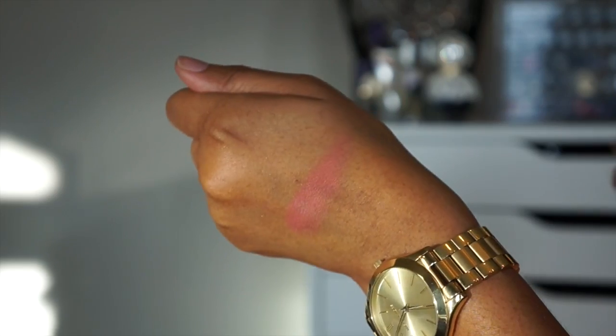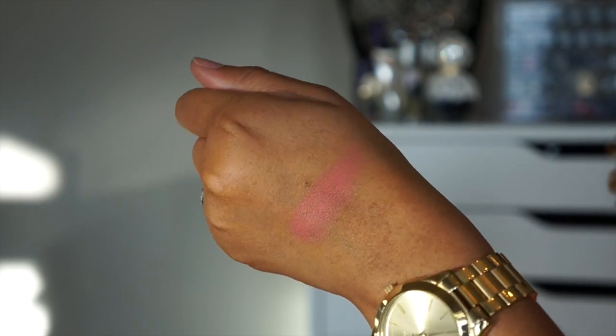The other two cheap products I have are actually both cream blushes. First one is this ColourPop blush, in the shade Quarters, and I showed this in my recent haul video as well. But I just really like this for a nice natural everyday blush color. It just really goes well with my skin tone.